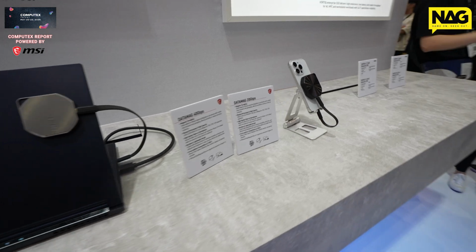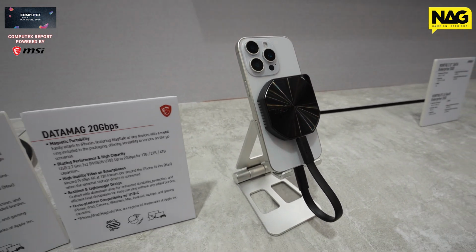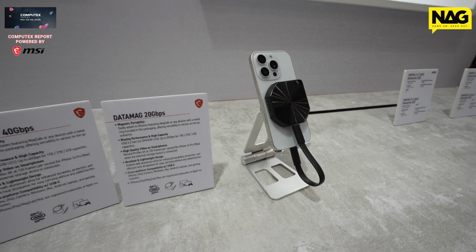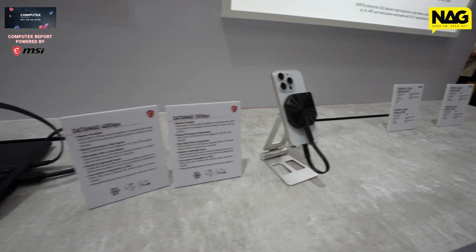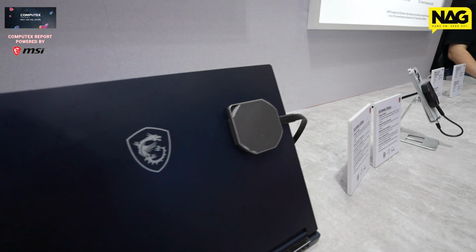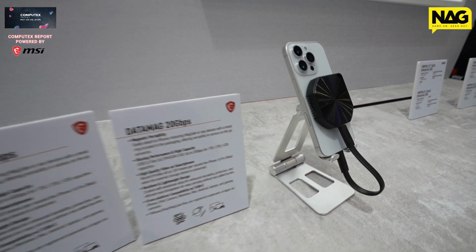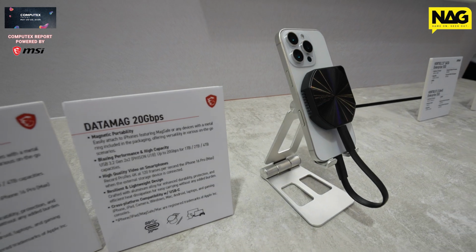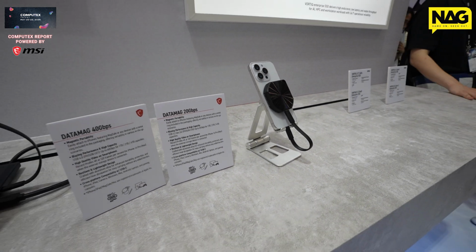Now, this is not particularly new. We saw this last year at Computex, but still one of my favorite MSI peripherals. The Data Mag external hard drive that you can plug into your phone or your PC. It comes with the ability to stick it onto the back of your monitor like that. Just pop it onto your phone, and you've got transfer speeds of 20 gigabits per second at your disposal. There's even a 40 gigabits per second version. Wow.